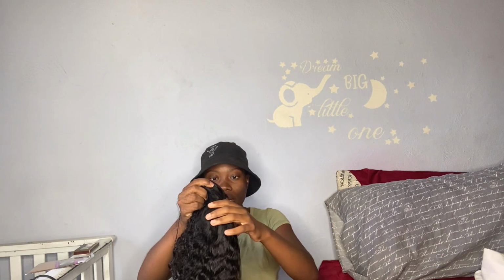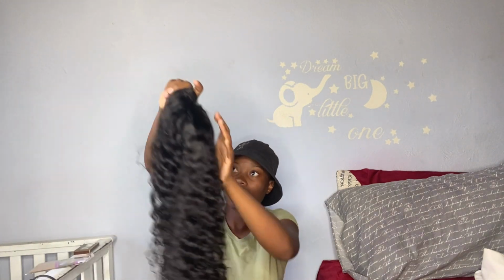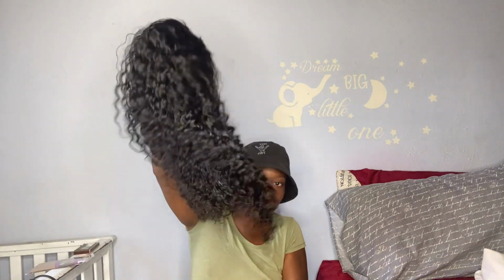Then give me some eyelashes, people. Here is the beauty herself. This is a closure wig. 26 inches, deep wave, natural color. This looks real, but it looks kind of short to me.